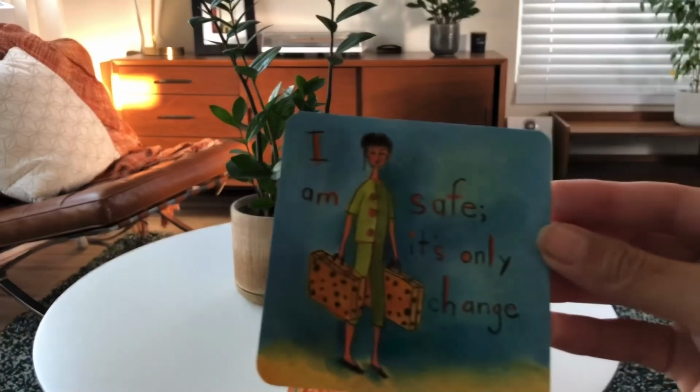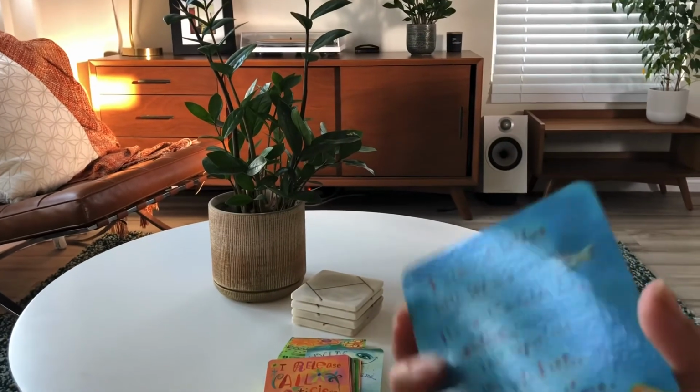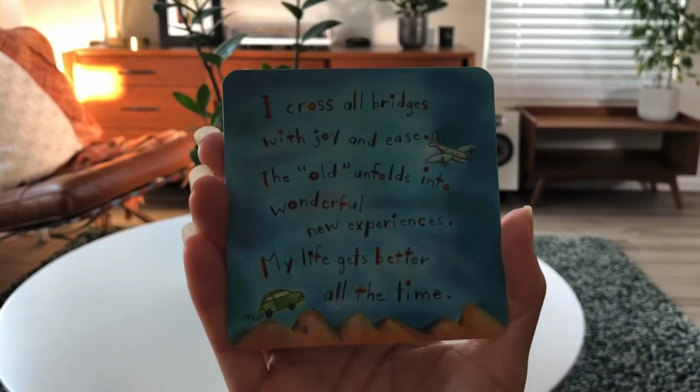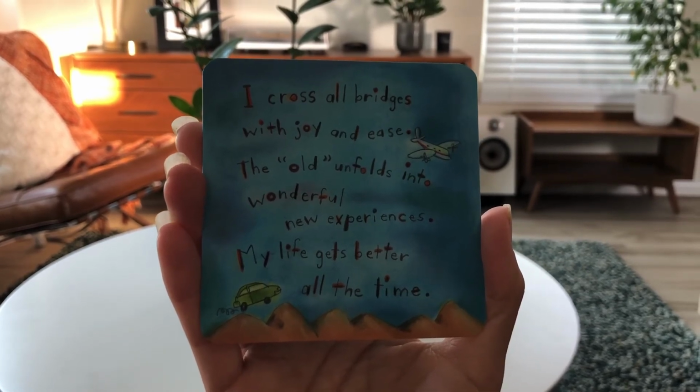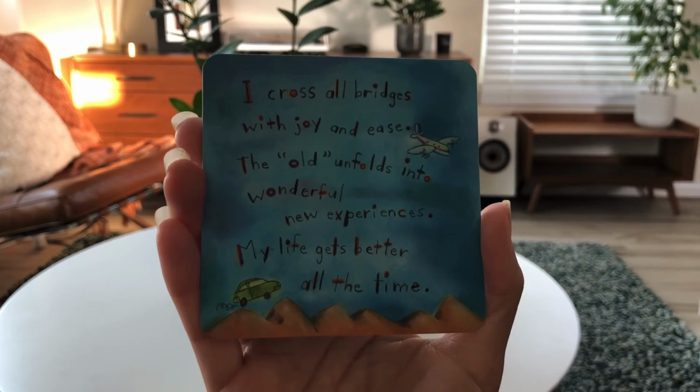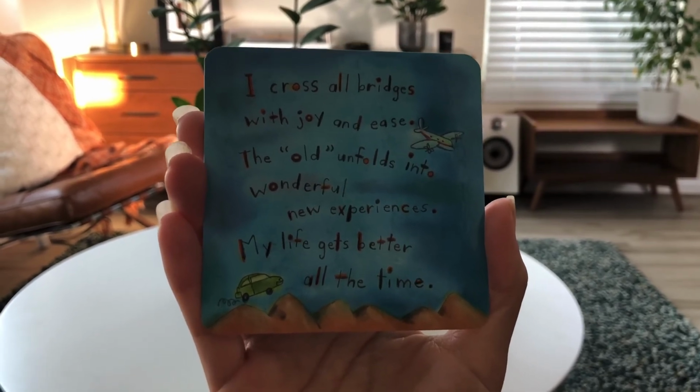And today I got, I am safe, it's only change. I cross all bridges with joy and ease. The old unfolds into wonderful new experiences. My life gets better all the time. And what a perfect card for today.